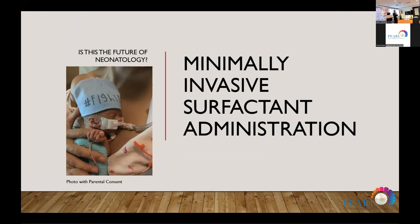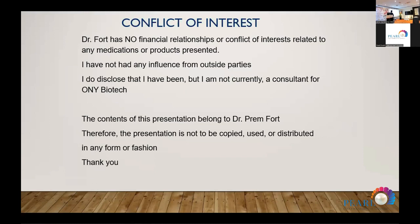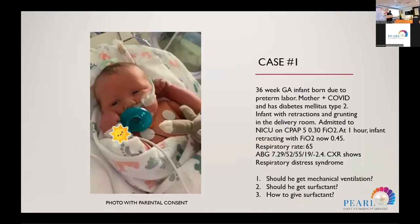We want to try and do all these minimally invasive methods. People always fear when I give these talks. They say, well, if you start doing all these things, then all our trainees will forget how to intubate. Well, you've got to think about the patient, right? We're all here for the patient. So let's learn about minimally invasive surfactant. No conflict of interest.